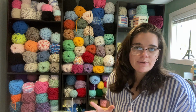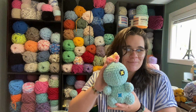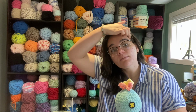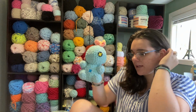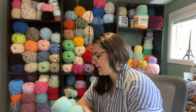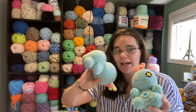Next up, we do have some scrums. So we have 5 scrums in total that I'm bringing with me. I did want to make some stitches, so I might make the bodies and then just finish them at the market. But yeah, I have 5 of these girls that are going to be coming with me to my market. So here's 1, 2, and 3, 4, and 5.